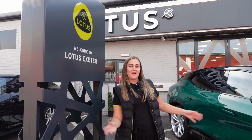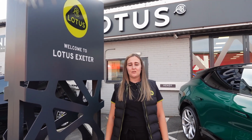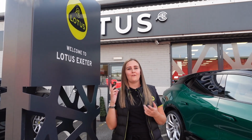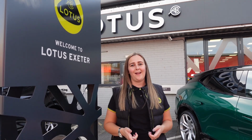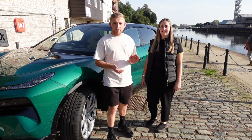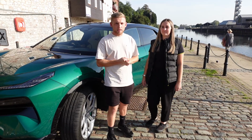So our Eletre S actually has just over 600 brake horsepower. It currently has 373 mile range. It's the only hyper SUV out there on the market at the moment. We're going to go out, have a look around it, have a good ride in it, and then get some public reactions. So we've taken the Lotus Eletre down to Exeter Quay.